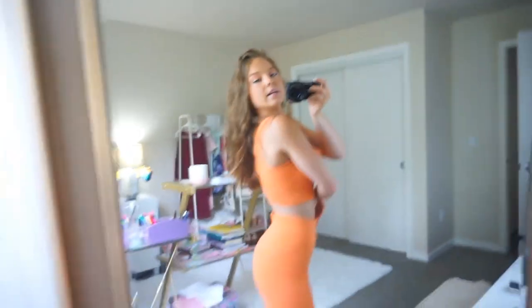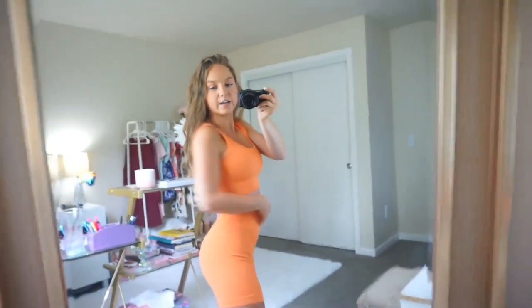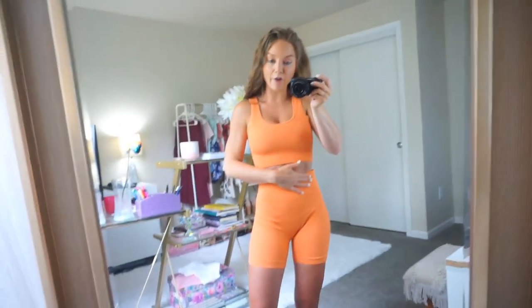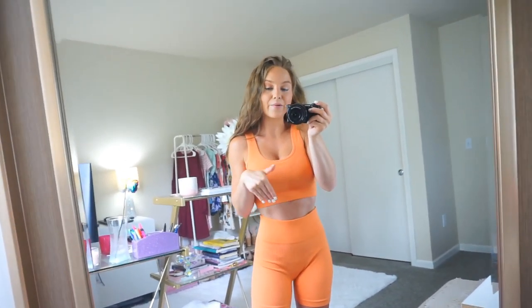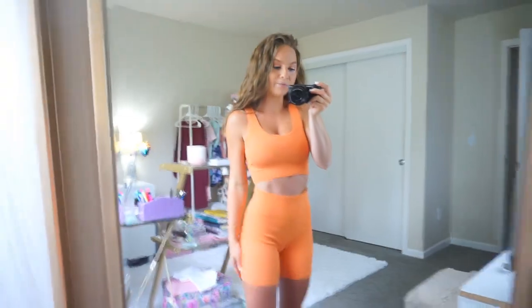There are removable cups in the top. Super flattering, tank style. Very flattering in the back as well. High-waisted, super comfy, stretchy, and a cute set for lounging around or the gym. And from what I can tell, they are pretty much squat-proof. But of course, always wear the nude color and seamless panties. I will link my favorite ones down below.